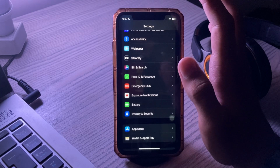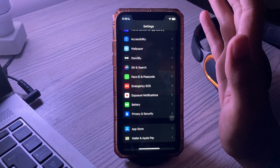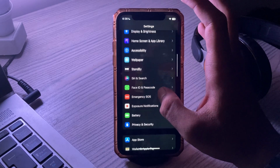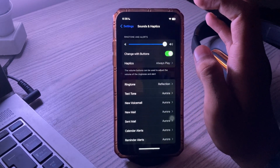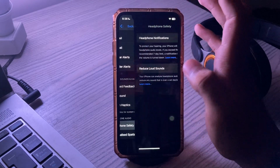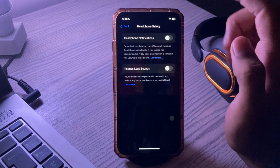After turning it off, then check reduce loud sound. There is one more setting that can automatically cause volume to lower automatically on iPhone. For doing this, simply go to settings. Now go to sound and haptics. Tap on headphone safety. You can see your option reduce loud sound. If it's turned on, then simply turn it off.